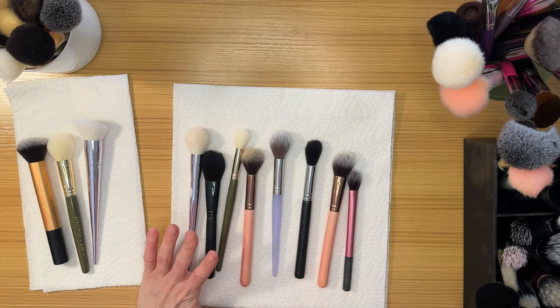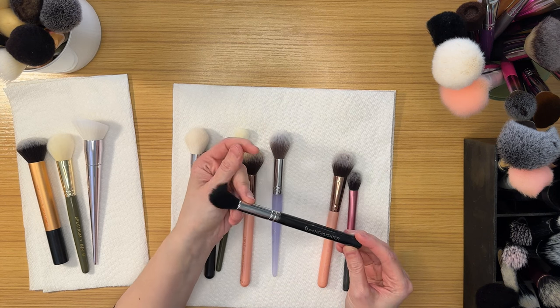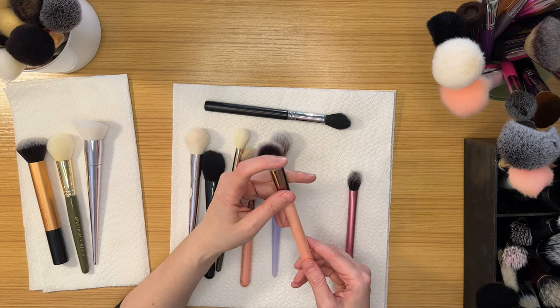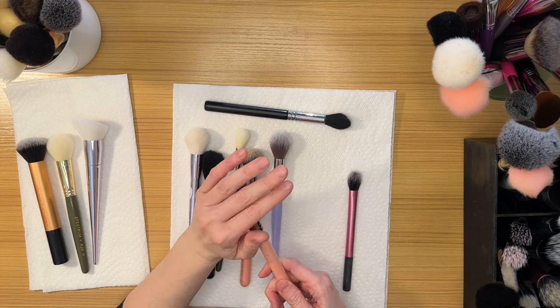Let's see what we've got here. Ones I know I use regularly. This one, the B Pro highlighter, definitely is something I use. I love this Luxie Precision foundation brush to use for either under eye setting or, as I said, a lot of times highlighter.